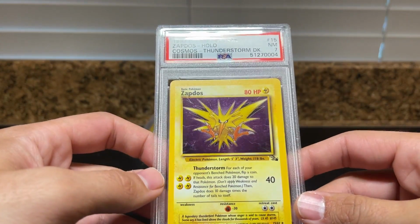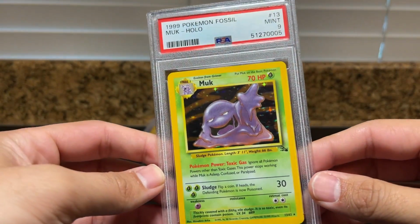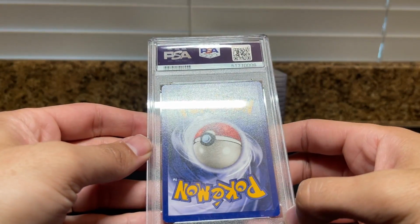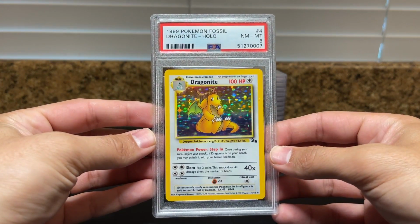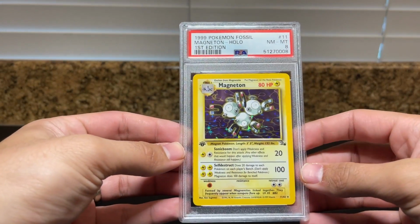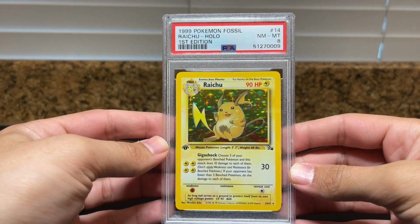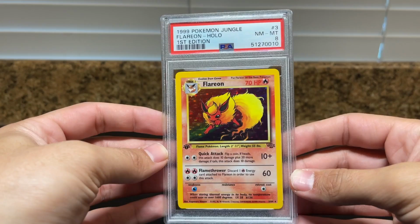We gotta get off the 7 train. Prefer 8s, there we go. Muk, holo, got a 9. Hitmonlee, 5. It's kind of scratched up in there. Back's a little imperfect, so makes sense. And then Dragonite as an 8. All right, finishing up strong here, hopefully. Got a Magneton first edition holo as an 8. We've got a Raichu first edition holo as an 8. Again, good looking color. Flareon first edition holo as an 8.